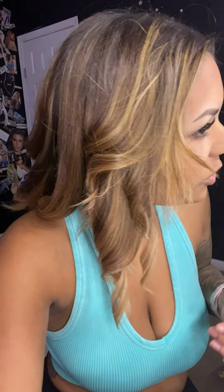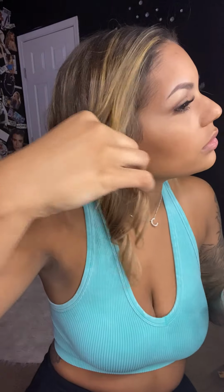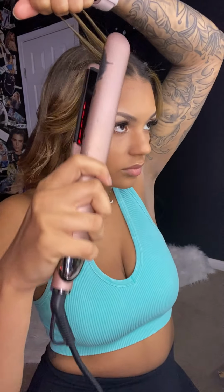Oh, why did that side not do it? Oh, of course. That side decides just to be stupid. There we go. Okay. So literally, I'm gonna come over here and do this side one more time because it's not blending where it's supposed to blend out.